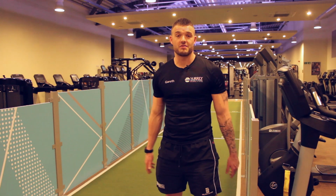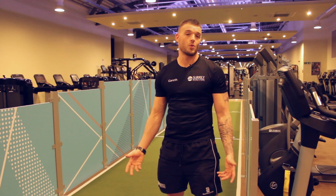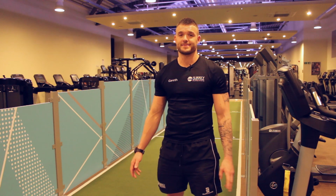So as well as the Synergy 360 guys, we also have a 15-meter sprint track now. This is to be used for walking lunges or the use of the sled.